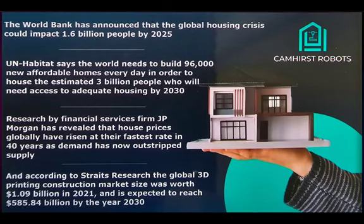The World Bank has announced that the global housing crisis could impact 1.6 billion people by 2025. As you know, we're almost halfway through 2024. So that's only about 6 months away, and we're talking a massive number of people that could be without housing or not able to afford houses. The UN Habitat says that the world needs to build 96,000 new affordable homes every single day in order to house the estimated 3 billion people who will need access to adequate housing by 2030.